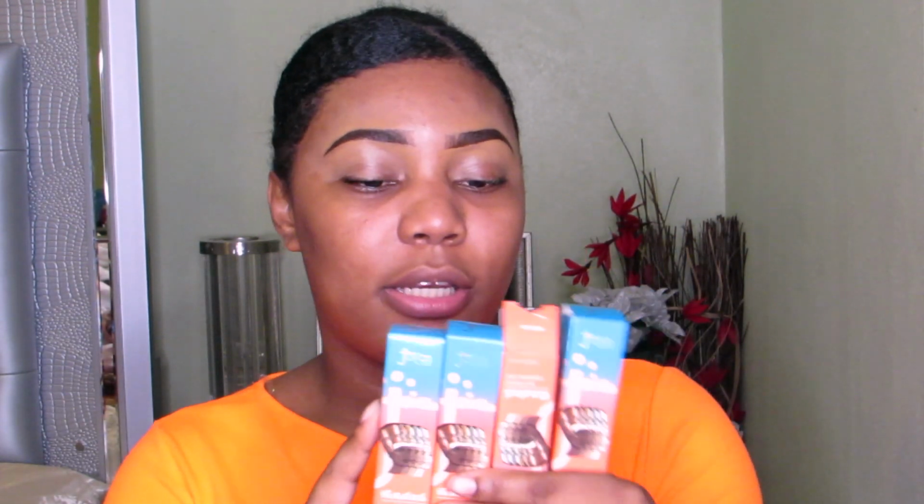Show you guys new products I bought from Juvia's Place. This is her new stick foundations. I bought like 6 foundations and 2 highlighters, but this is the one I'm going to use on myself, and the other ones are for my clients. I'm going to use all 4 because none of them are my shade.